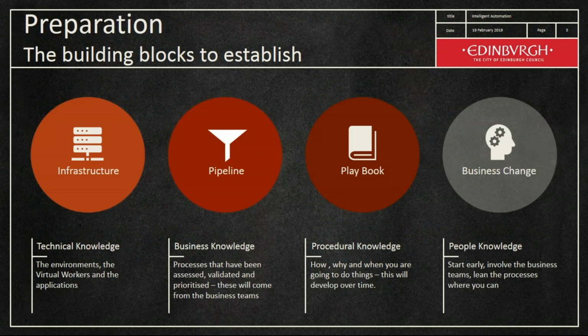Okay, preparation. So you've got partnerships established, and we're all going to do amazing things together. What you're going to need.